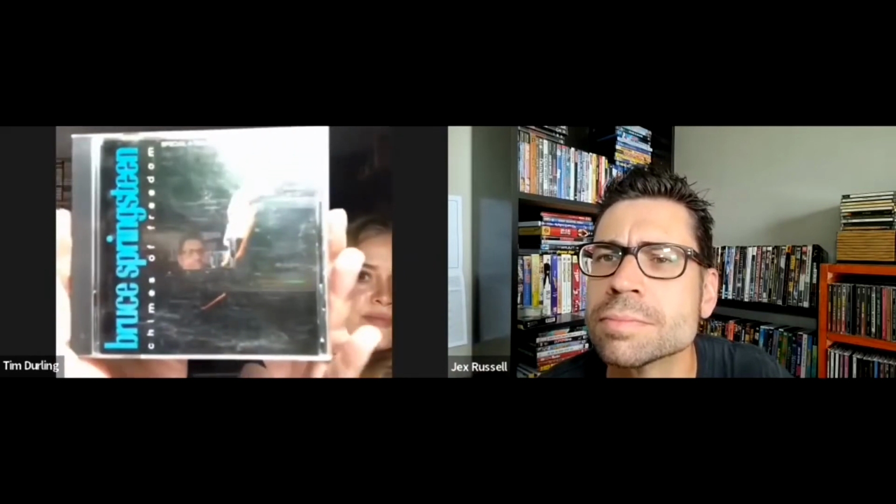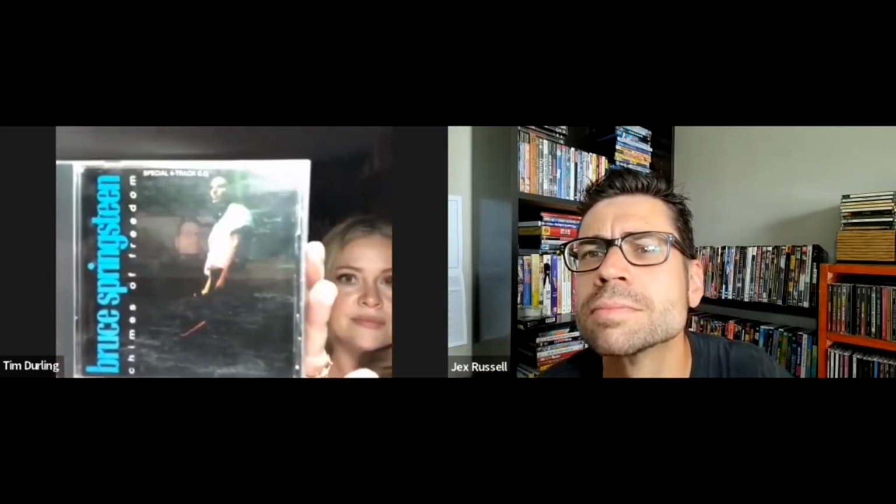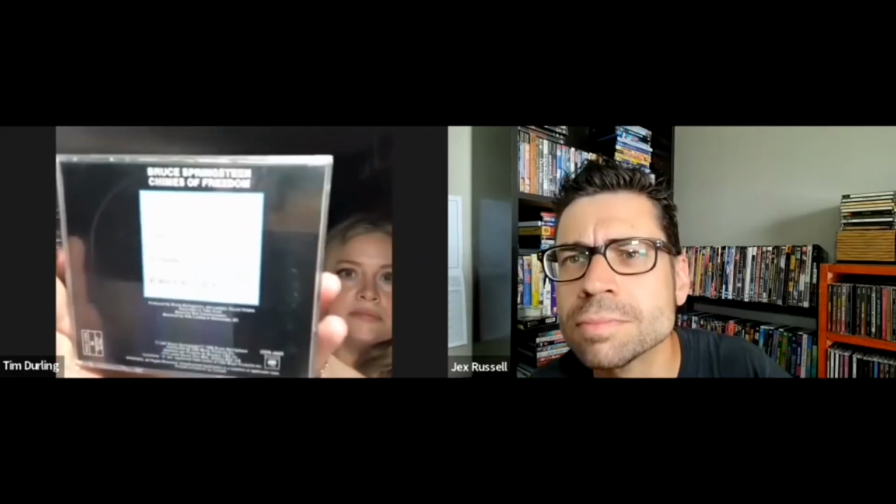And Bruce Springsteen, Chimes of Freedom. Yeah, this is another one of Mark's CDs. This is an EP from 1988. He says this is one of the first CDs he ever bought. Oh, cool. So yeah, obviously they've spread out. There's only like 4 songs on here. Yeah, there is. And it's not that long. And it's got the proper back on it there.